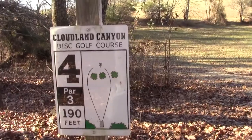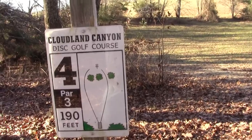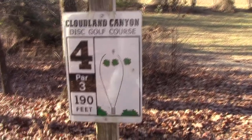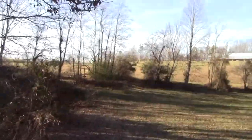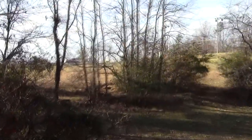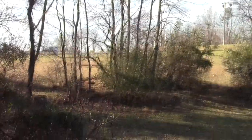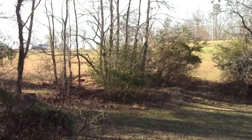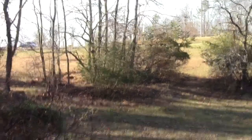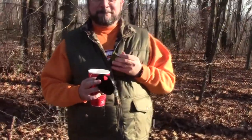Hole four is right back across the gully. You're shooting from elevated to elevated, 190 feet. Basket is straight away through those trees. So basically, I like doing a big spike hyzer. Well, not too big at 190 feet, but really tall spike hyzer up over the trees and bounce down near the basket.